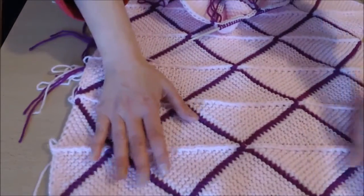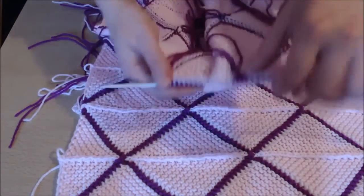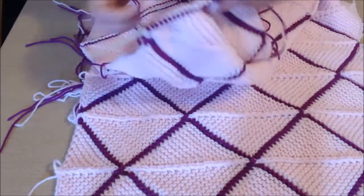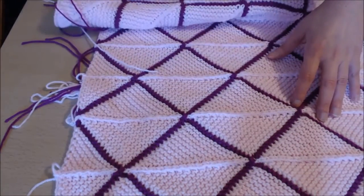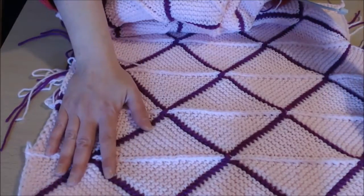And I think I'm going to make this 36 inches by 36 inches. I'm still working on it, and I'm almost halfway through. So yeah, this is what I'm working on, a baby blanket.